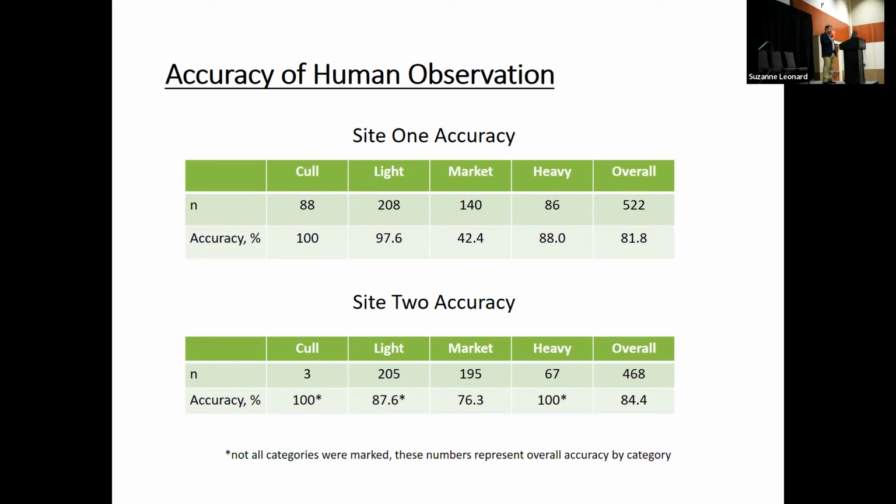I know some days we all have bad days, right? But if we look at the 140 pigs in that first barn that they said were market weight, they were only accurate on 42% of those pigs. They were really good at culls and lights, but they missed on some of their market weight pigs. The second site was a little bit better, but of the 195 pigs that we measured as market weight, they had about 76% of those pigs selected correctly as market weight pigs. They did a really good job at heavies and lights, but kind of missed in the middle.